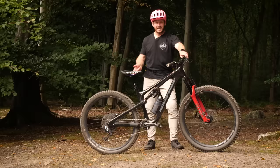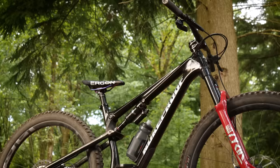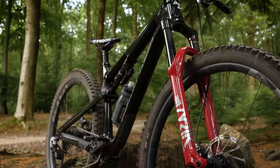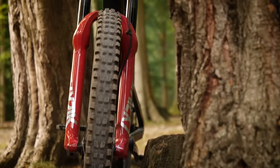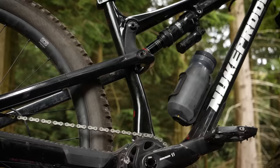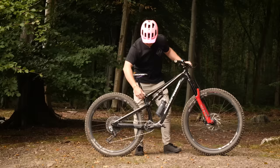This is my Nukeproof Reactor RS 290. 290 standing for the wheel size of my bike, 29 inch wheels, front and rear. And on the front, I'm boasting 150mm of travel thanks to that RockShox Lyrik Ultimate. And on the rear is 130mm travel, but the special thing about my bike, because it is more of an aggressive trail bike, you've got a flip chip right here. So you've got rail or trail.